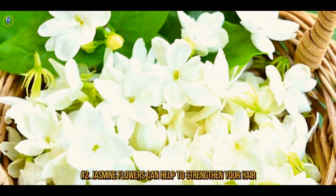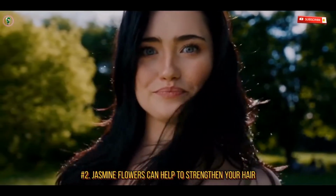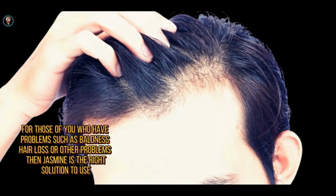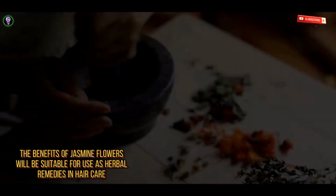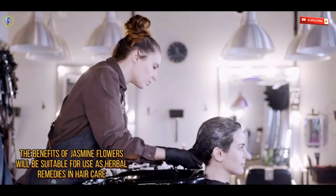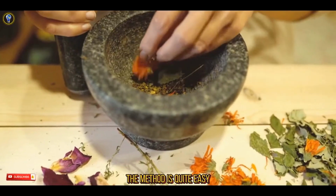Number 2. Jasmine flowers can help to strengthen your hair. For those of you who have problems such as baldness, hair loss or other problems, then jasmine is the right solution to use. The benefits of jasmine flowers will be suitable for use as herbal remedies in hair care. The method is quite easy.